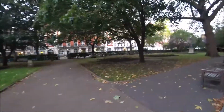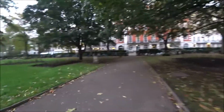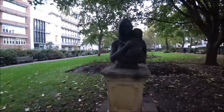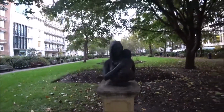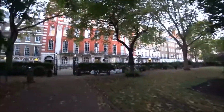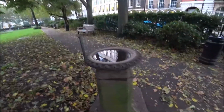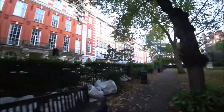The gate's just been opened to the park. I'll just have a quick look in here. Not that there's probably that much to see. And there's something just around the other side there, a statue of a lady. I'm gonna have a little look. Oh, this reminds me of when I was a kid. We used to have these little drinking fountains all over the place.